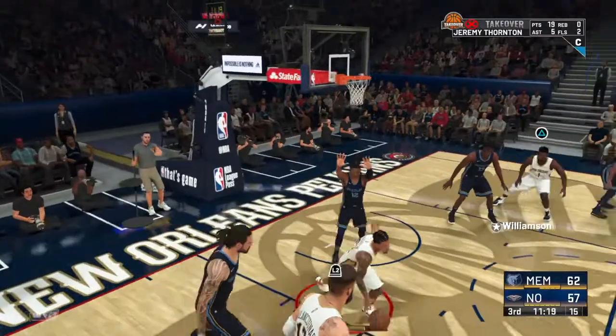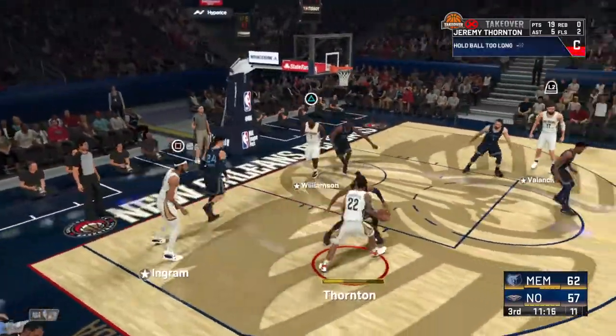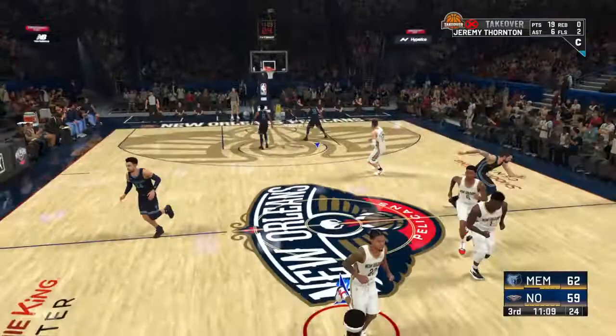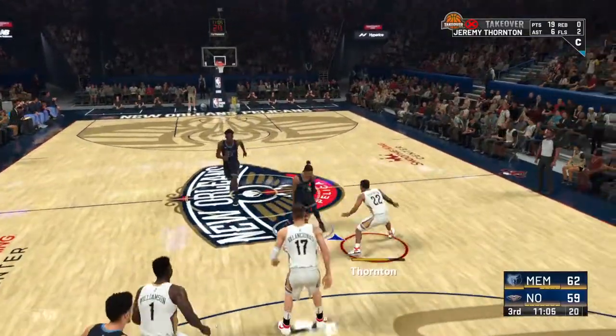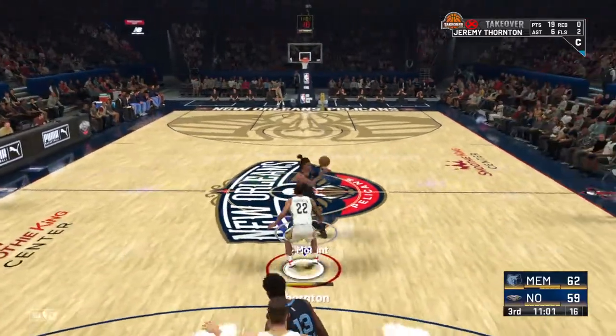Now, here's MP. Feeds it to Williamson. Slides through for his 7th basket in 11 tries. Physical play from Zion, going right through the contact and getting the bucket. Morant with it. Now defended by MP.